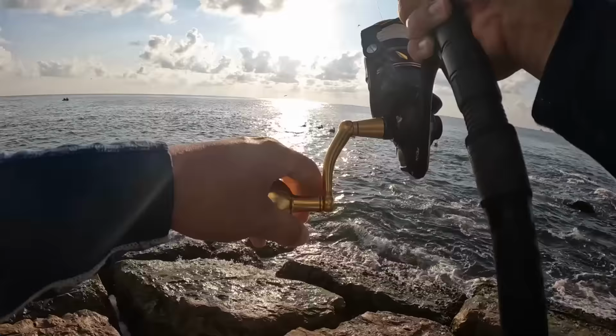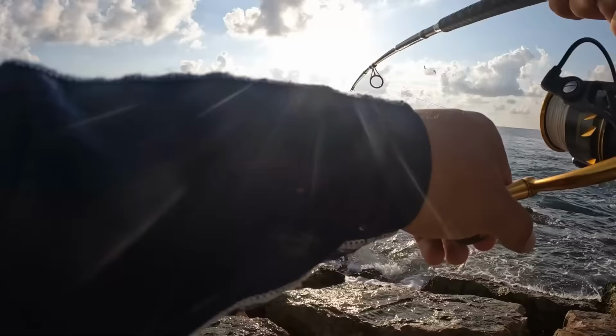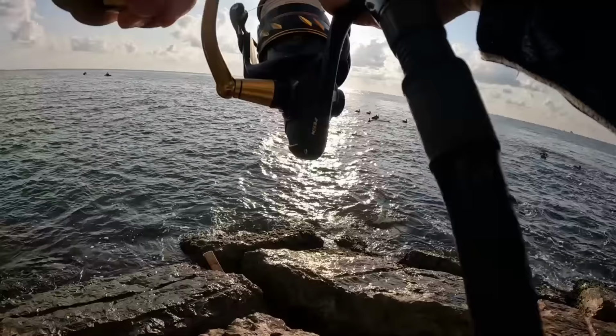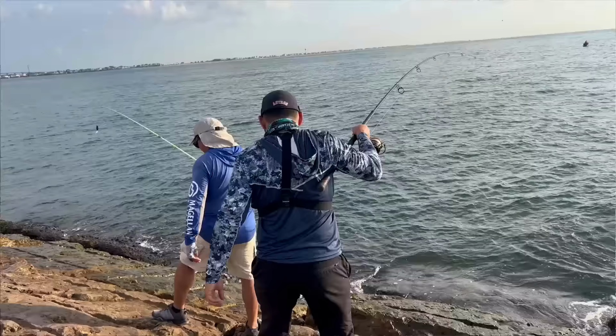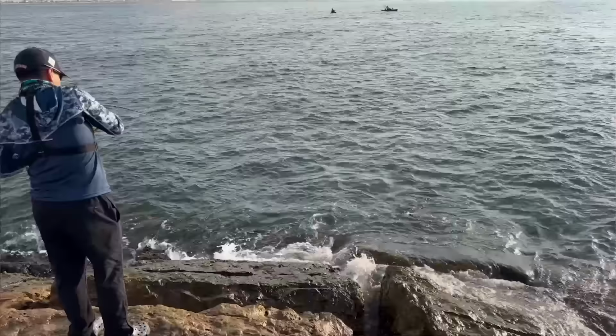That was insane, y'all. All right, good, I'm going to the left. Oh my God. Bull Red. Oh. Huh? Someone has a net. Beautiful offshore red. Oh my god.